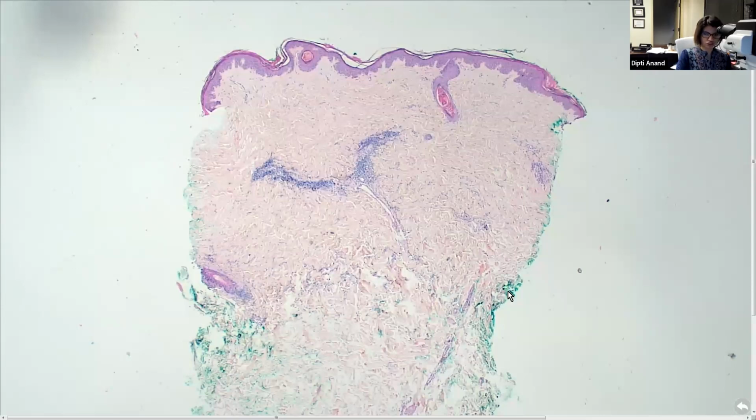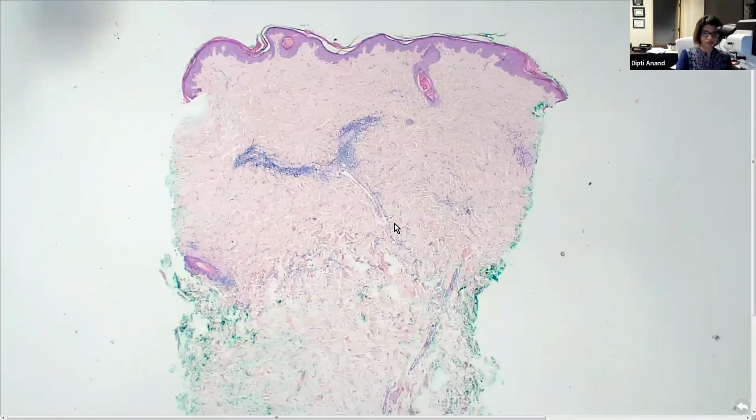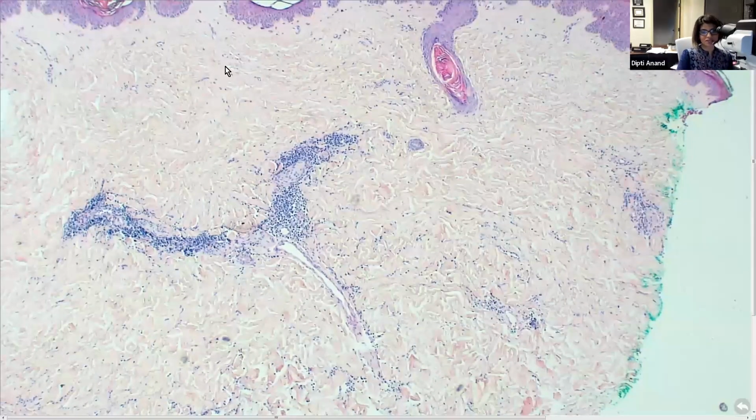So this is a lesion right there. This is normal. You see that? Okay. And this is abnormal. You see the difference in the quality? And here you can see, unlike your scleredema, which first of all is invisible, here you have inflammation. You are seeing the space between the collagen bundles is obliterated, so it's sclerotic.